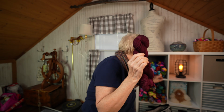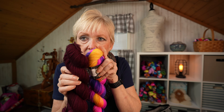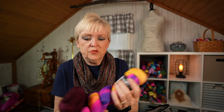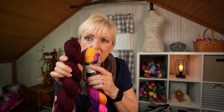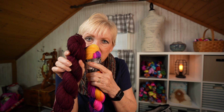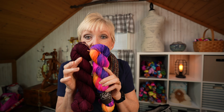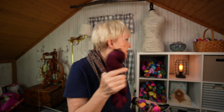Like if I reach like this color here, yes, that's what I need to do. So I need to dye myself a gold and have it pop with this purple. I mean, I probably could use this skein. Maybe I'll do that. I don't know, because that would look cool too. But I need a better pop than this.